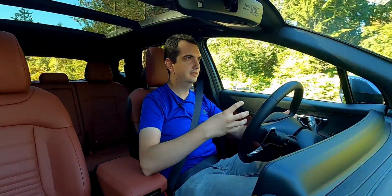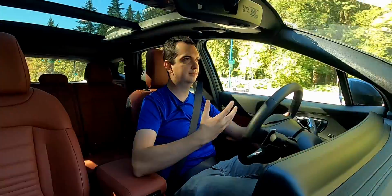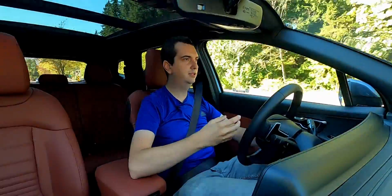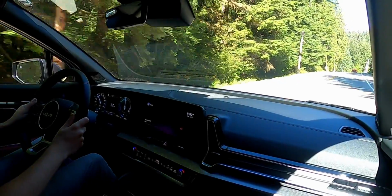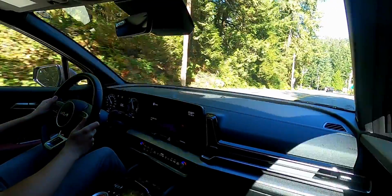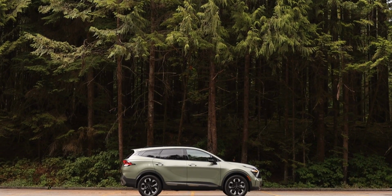Granted, most of this is city driving, and in that environment is where this car really gets the best fuel economy. So on highways, it is going to be a little bit worse than this. But still, the fact that you're getting better than advertised fuel economy numbers is a really nice positive. The base 2.5-liter engine is not as fuel efficient.